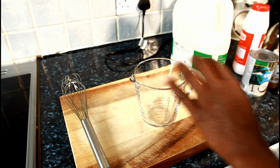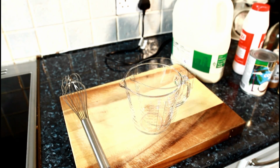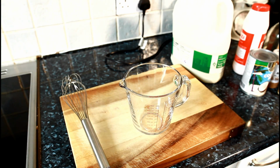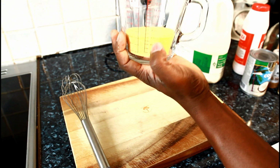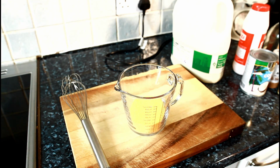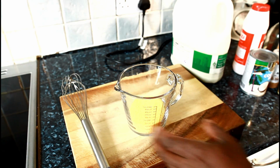Alright, so what I'm going to do is put some cornmeal inside of this right here. Nice one. Not much cornmeal, just a little bit, roughly. This is saying 6 ounces. Alright, nice one. So the cornmeal is ready.